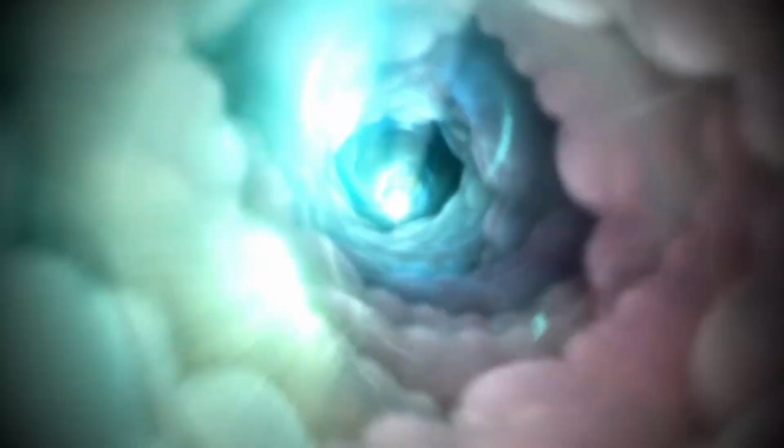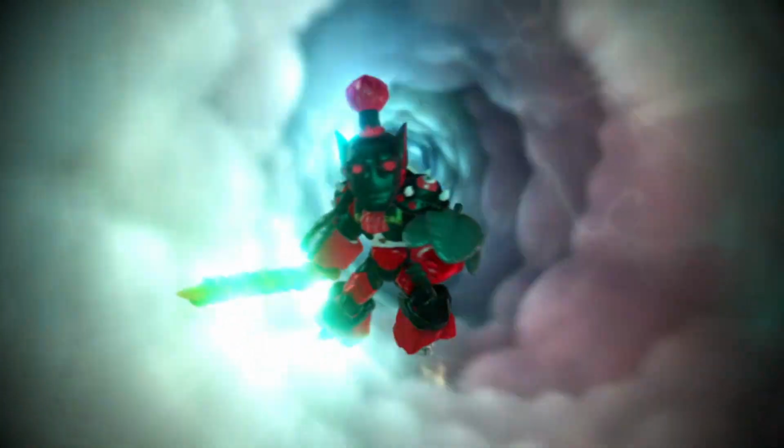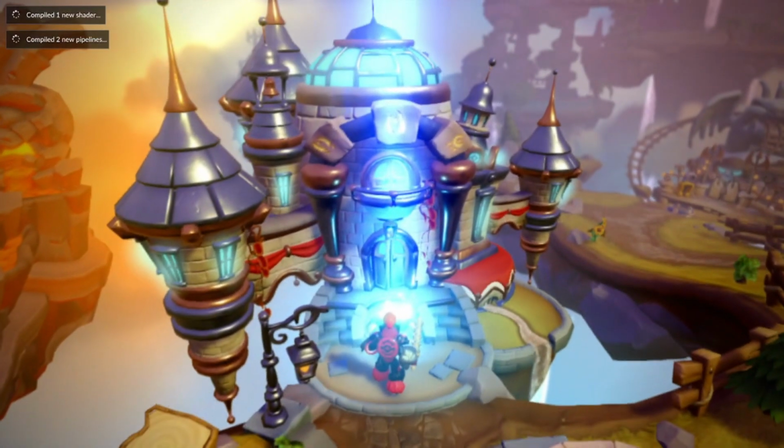I remember actually, just before the release of Imaginators, there was this mobile app called Skylanders Creator or something, where you could try out the character creation before the game was actually released, and then scan your Skylander into the game when you got it.